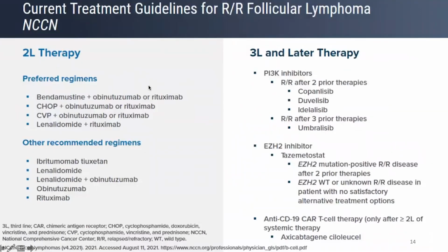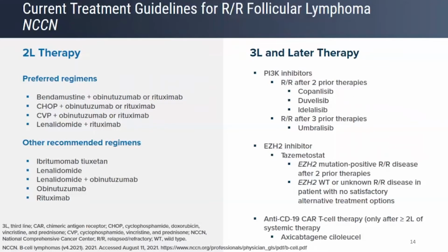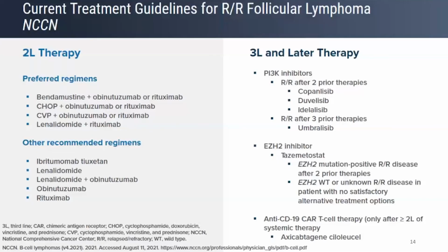Current treatment guidelines for refractory or relapsed follicular lymphoma depend on what we started with. So if we started with CVP, then we can go for obinutuzumab or rituximab, bendamustine, or indeed adding CHOP instead of COP. And if the patient is not fit for chemotherapy, then lenalidomide rituximab, which we label here as R square, is a very good option, giving us good response for the relapsed or refractory lymphoma using immunotherapy without the use of chemotherapy.